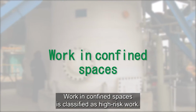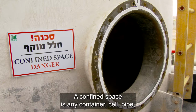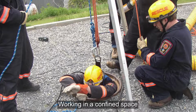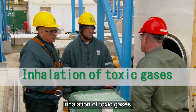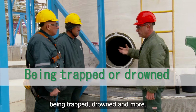Work in confined spaces is classified as high-risk work. A confined space is any container, cell, pipe, cylinder, pit. Working in a confined space may pose many risks to the employee: oxygen deficiency, inhalation of toxic gases, an explosive atmosphere, being trapped, drowned, and more.